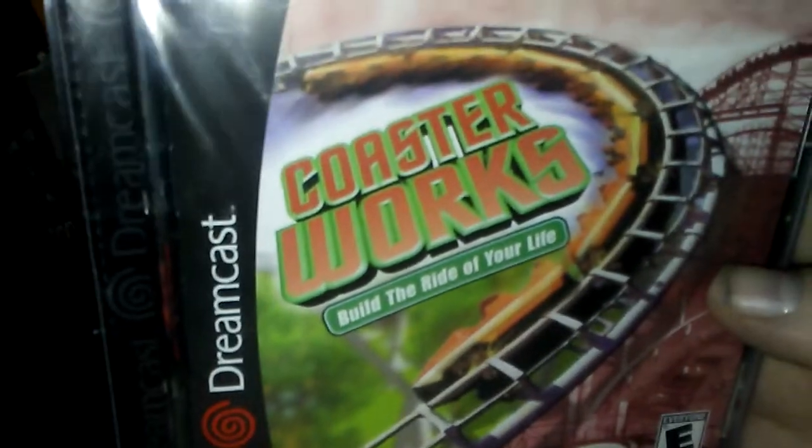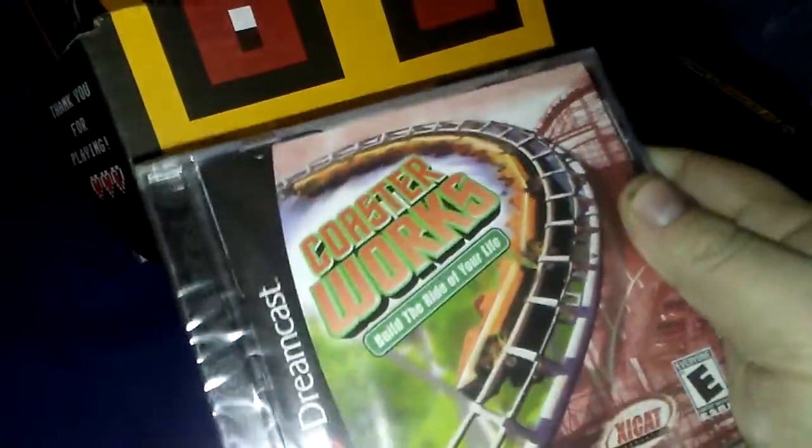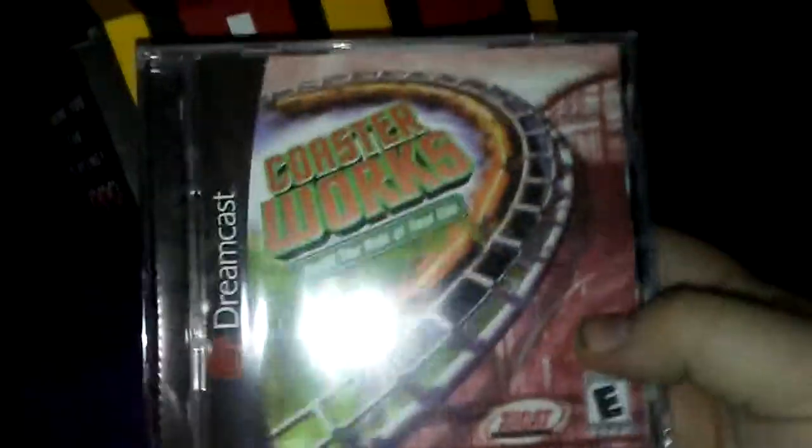It's Dreamcast and it's sealed? Oh, we got Coaster Works. Build the ride of your life. Well, I can see, actually, I don't think this is factory sealed. Nope, it doesn't have the Y seams. Yeah, hold on. It's folded here, not on the top. So I think this is a reseal.